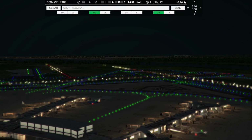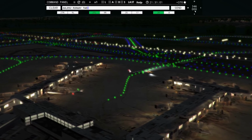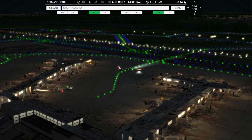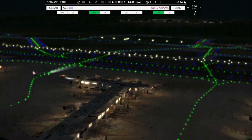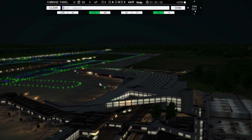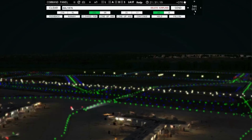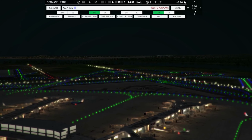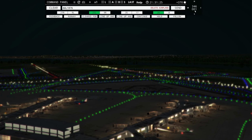Philadelphia Ground, American 892 ready to taxi. American 892, runway 27 right, taxi via Kilo. Runway 27 right taxi via Kilo, American 892. Philadelphia Ground, American 738 ready to taxi. American 738, runway 27 right, taxi via Juliet Tango Kilo. Runway 27 right taxi via Juliet Tango Kilo, American 738. All right, and here goes our American Airbus 321.